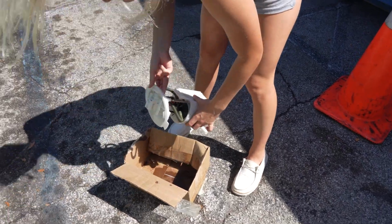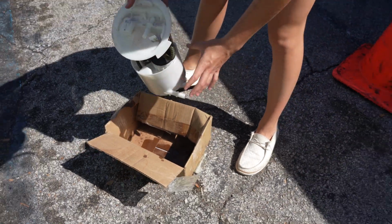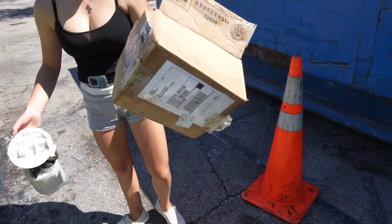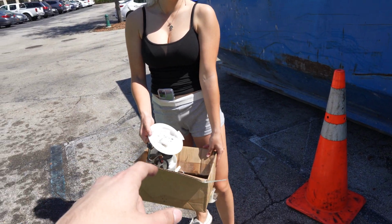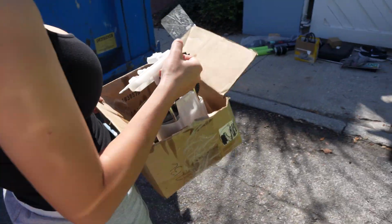Oh, there's still a ton of gasoline in there. I poured all of it out. Look how much. Jesus. This whole box is like... We'll just leave it outside for now, outside of your apartment, and then we'll let all the gas evaporate. Okay. But we'll get another box for it, and I'll keep it just in case I need it.